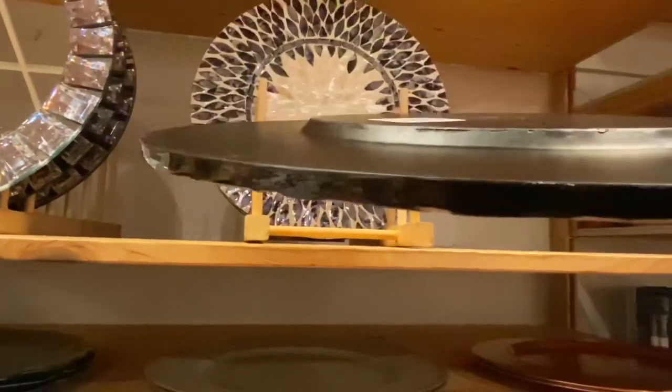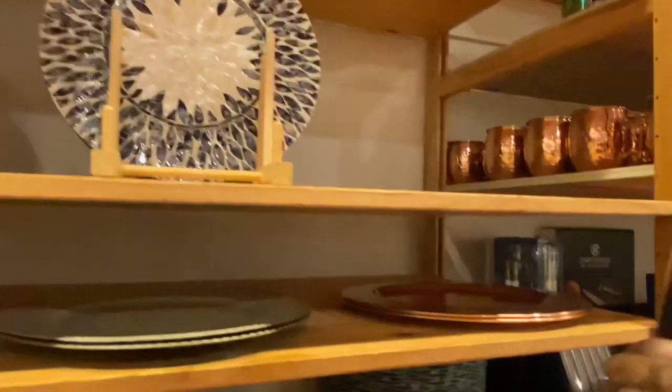OMG, I love these right here. And when I picked them up, you guys, look how thick these are. They are super heavy. They are so pretty. That price is pretty too, but they are gorgeous.